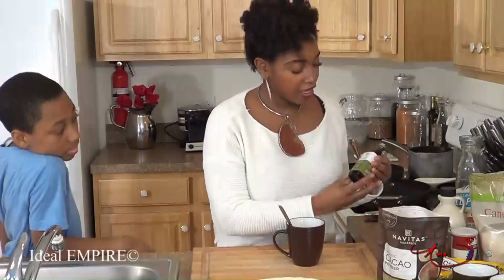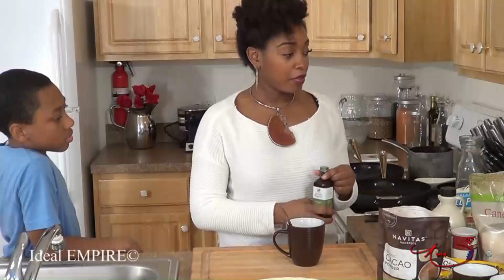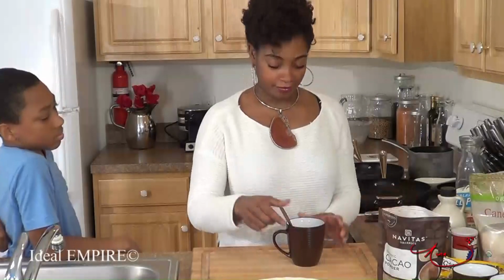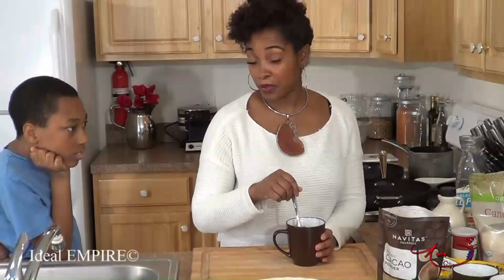And in some cases, I like to use almond extract. That is a matter of taste. If I'm putting Kahlua in there, I don't use almond extract. We won't be using Kahlua today. I'm cooking for minors. So.